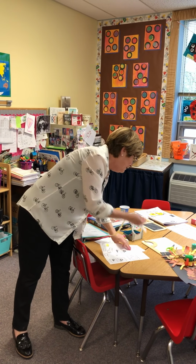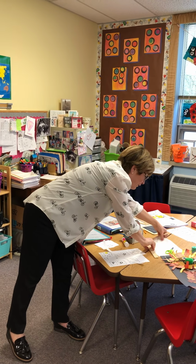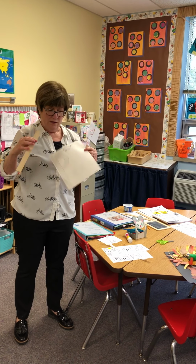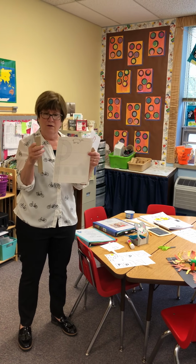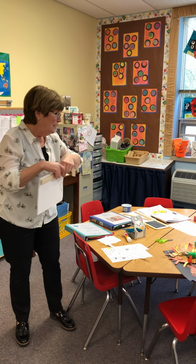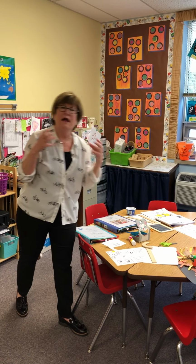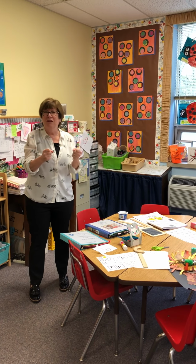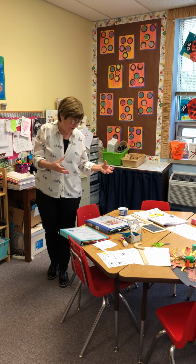We use a program called Handwriting Without Tears. We start that with our ducklings, and that is where they feel the letter, they see the letter P, they make the letter P. So what you're seeing is that everything is made for the whole child, for using every area of their development. We want them to feel things. We want them to experience things.